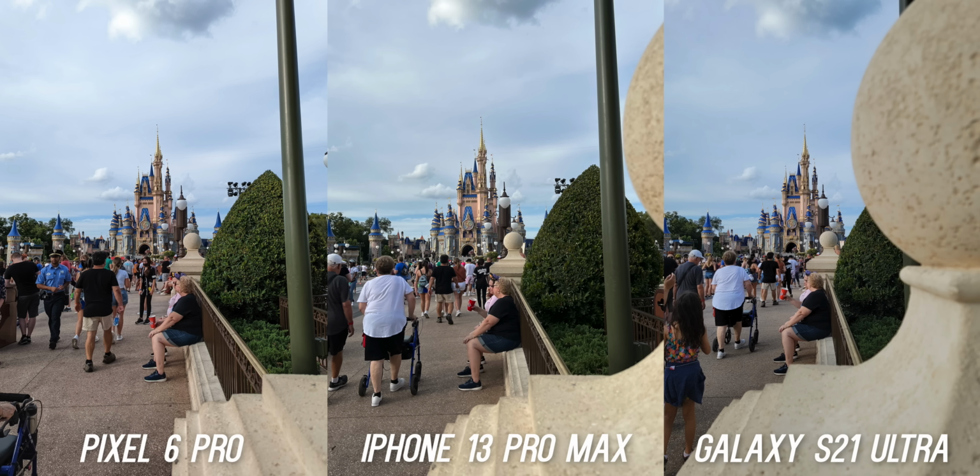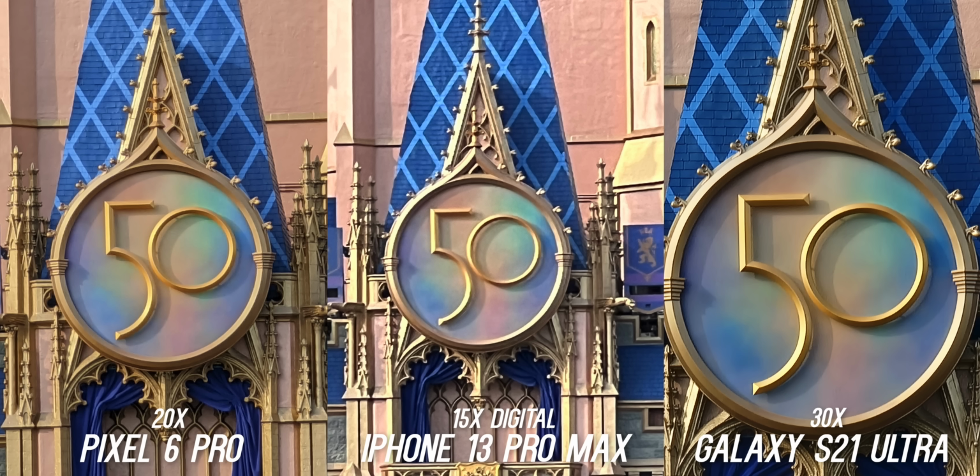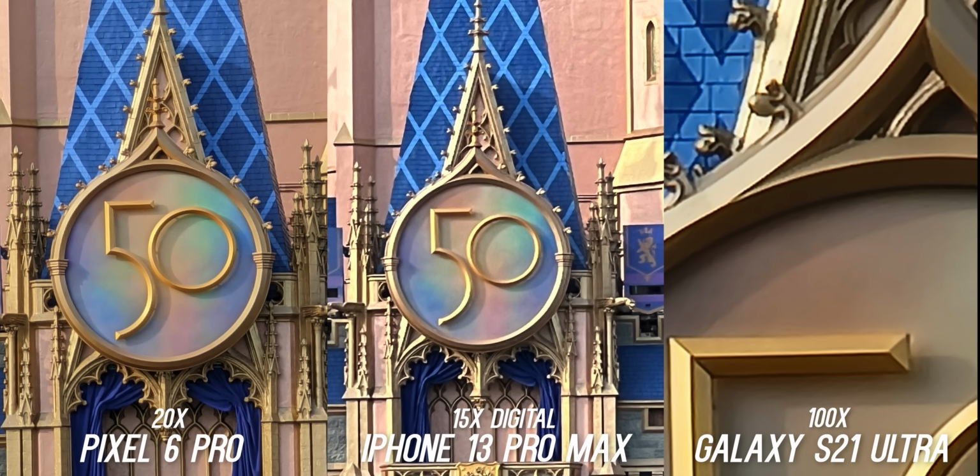I just want to give you one more example of the zoom ranges. This is the main sensor, and then there is the 4x on the Pixel, 3x on the other two. Here is the 20x zoom again on the Pixel. It's more detailed and it's better than the 15x digital zoom on the iPhone, but that iPhone shot does look pretty good for digital. And there's a 30x on the S21 Ultra. Look at the detail here, it's really impressive. And of course, if you want to get crazy with it, here is that 100x zoom.